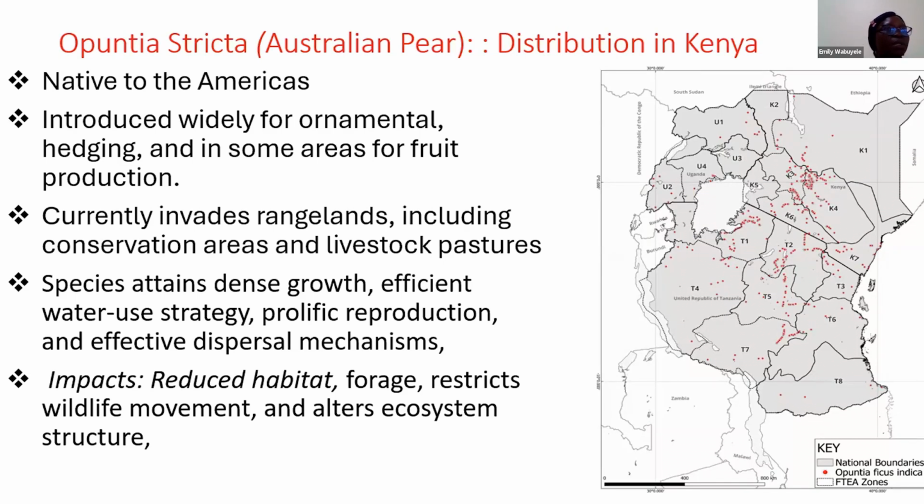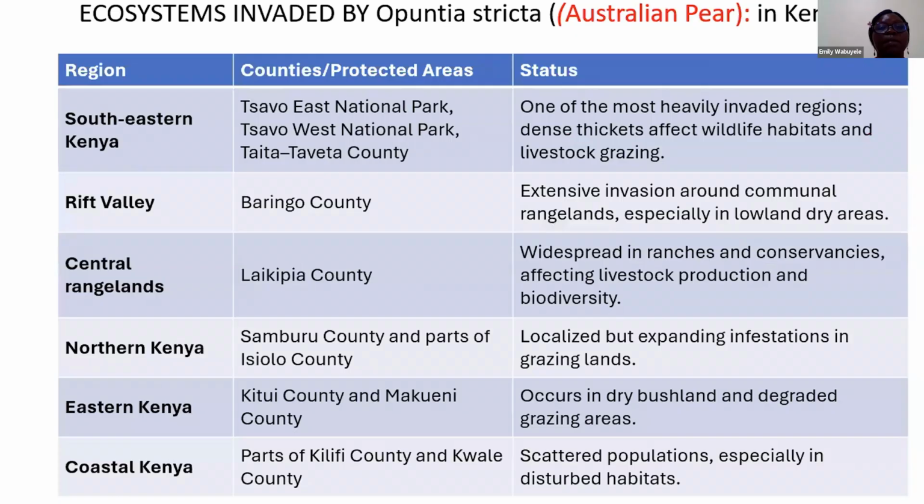So at the end of the day, like we said, the habitat for native vegetation is reduced. It is actually modified. Some of the species cannot survive in the presence of this kind of invader. So far, just to be particular on the areas that have been reported to be invaded, we have southeastern Kenya, particularly Tsavo East, Tsavo West National Parks, and Taita Taveta County. They are very heavily invaded by this plant.